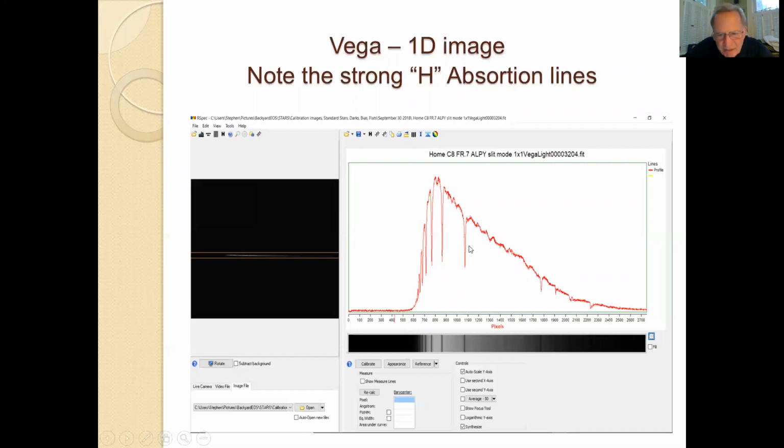So the next process would be to actually go through a calibration process. And in that process, you would identify what each one of these lines, what frequency they represent. So part of the learning curve is to know the basic stars like Vega, which is an A star, and understand and recognize what each one of these absorption lines, the name and the frequency.